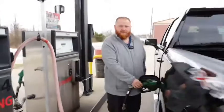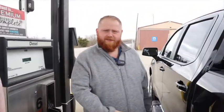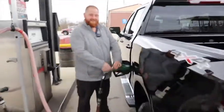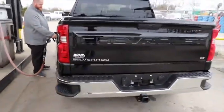Whoa, whoa, whoa, JJ, what are you doing? I'm putting fuel in it. This says diesel. That's because this is a Duramax 1500. Oh, it is? It's the 3 liters. We're doing a test drive on that? Yeah, it's a 3-liter 6-cylinder. Oh, nice. All right, man. You ready? Yes, let's go. All right, well, I'm about finished.